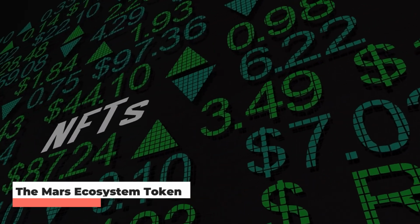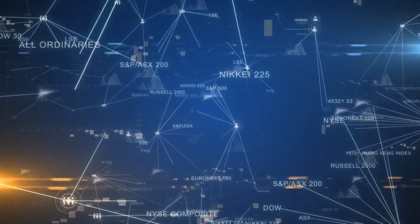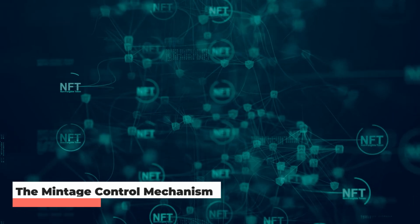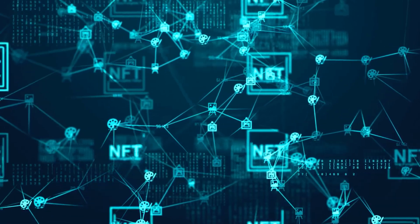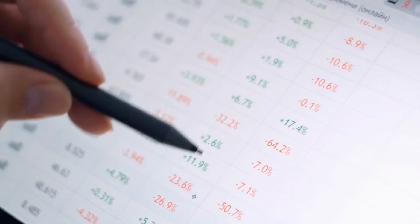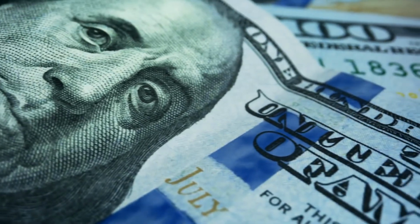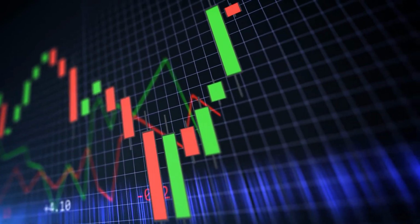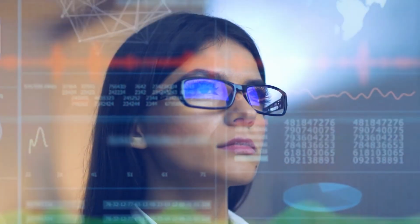Finally, let's discuss the Mars Ecosystem Token. The value capture model of Mars Ecosystem Token XMS includes these. First, of course, is the Mintage Control mechanism, the mechanism for controlling the quantity of a product. The Mintage Control system assures that the circulating supply of USDM is at most 2.5 times the market value of XMS. If the market demand for USDM is 100 million, XMS should be worth at least $250 million. If this isn't the case, the circulating supply of USDM won't be able to exceed 100 million. This way of capturing value is quite effective.